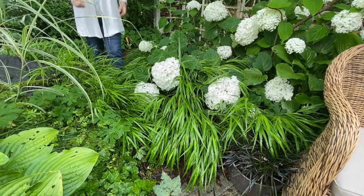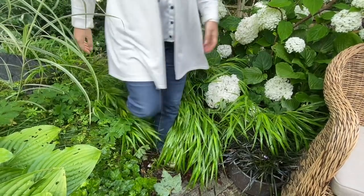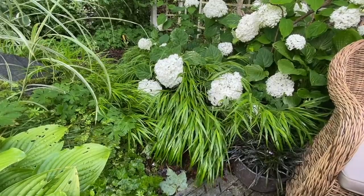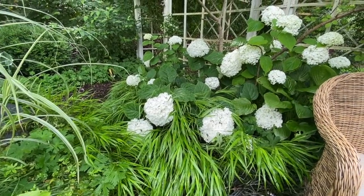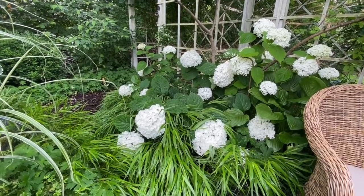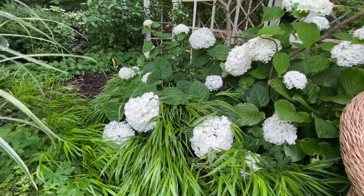I like pacona grass. I think it's really, really nice. And together with the Annabelle, well, what we in Sweden call the Annabelle, or strong Annabelle, it's actually incredible. I think the combination of the two is very effective.